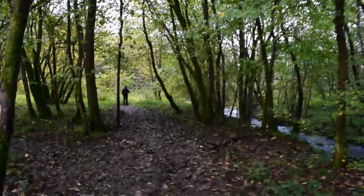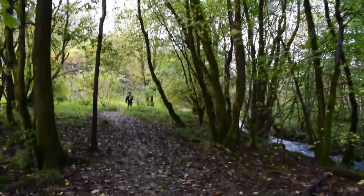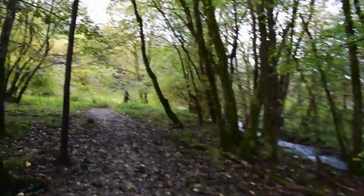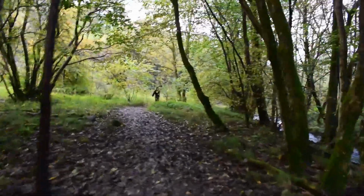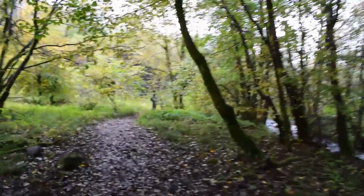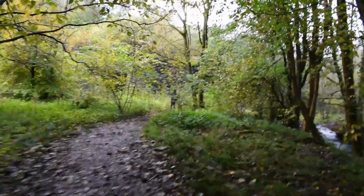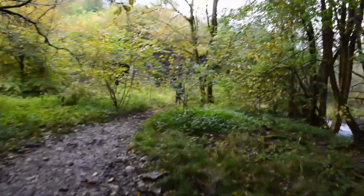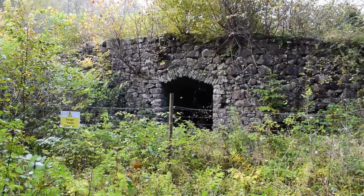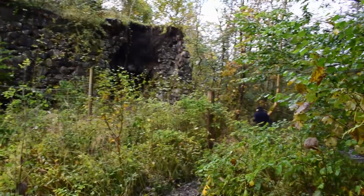Here we are again, deep inside the Scottish countryside, and another long trek, and I've had my fair share of those lately. And there is UrbEX Bikers, who is exploring with me today.